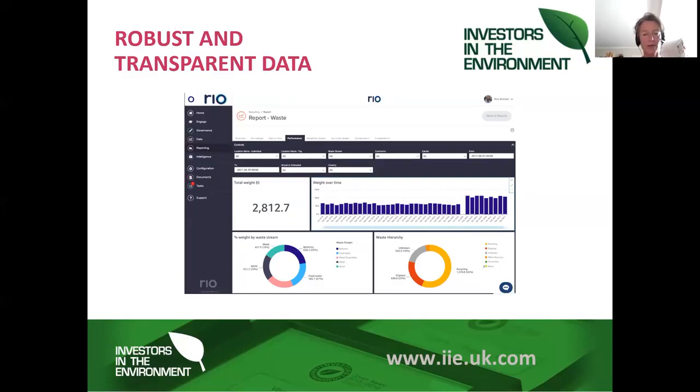And you also should be able to see things like seasonal variations, or making sure that you're getting best value for money, by asking whether you can reduce the number of lifts that you're paying for, making sure that your waste collection is as efficient as possible. Just an example of why you need to know what's happening to each of your waste streams.